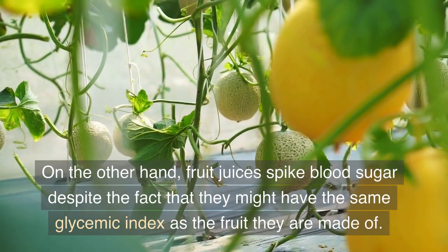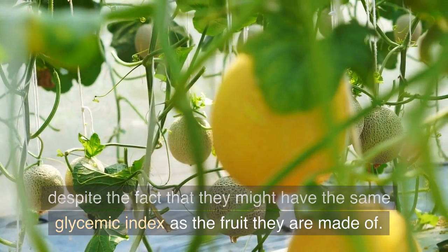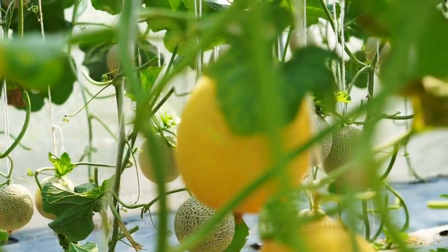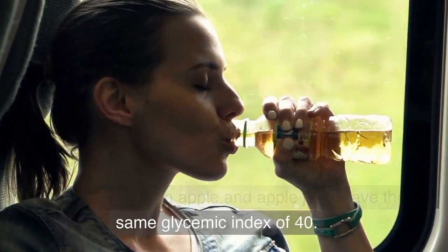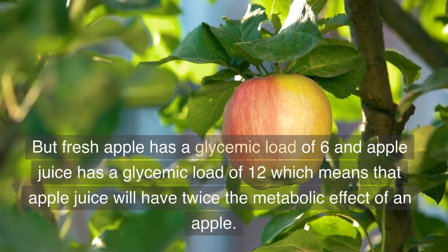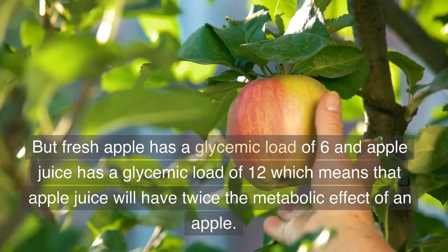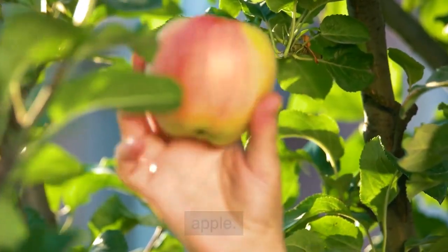On the other hand, fruit juices spike blood sugar despite the fact that they might have the same glycemic index as the fruit they are made of. For example, fresh apple and apple juice have the same glycemic index of 40. But fresh apple has a glycemic load of 6 and apple juice has a glycemic load of 12, which means that apple juice will have twice the metabolic effect of an apple.